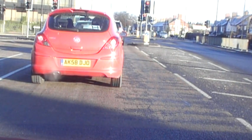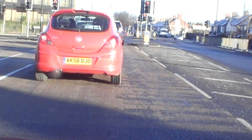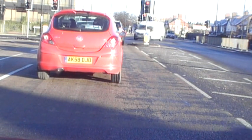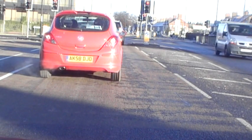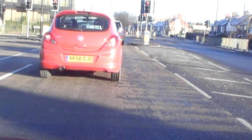So on a 30-mile-an-hour road, which is what we're on here, the overall stopping distance is 6 car lengths. Now I've got 4 cars in front of me, and I'd say there's a car length in front of me there, so that's 5 car lengths. The distance that camera is showing there is 5 car lengths from the stop line to the traffic lights. So if we count back those white lines, 1, 2, 3, 4, this is the 5th white line that's coming up to my car here. It's the 5th white line. So you can see what the type of distance is for 6 car lengths.